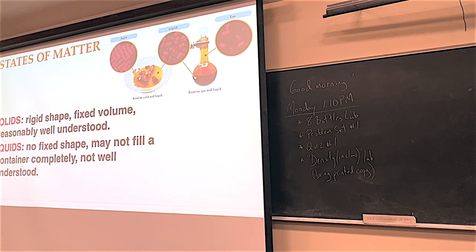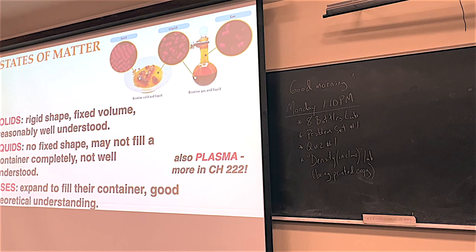Believe it or not, liquids are pretty tough to understand scientifically. We'll look at this more in Chem 222 as well. But liquids, which are all around us, of course, are harder to explain in terms of math. The hardest to see and control are actually the easiest phase to understand mathematically, and that's gases.